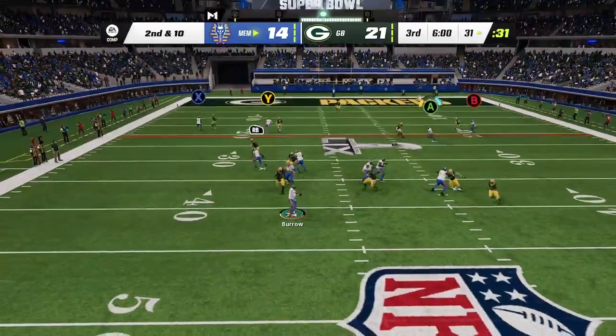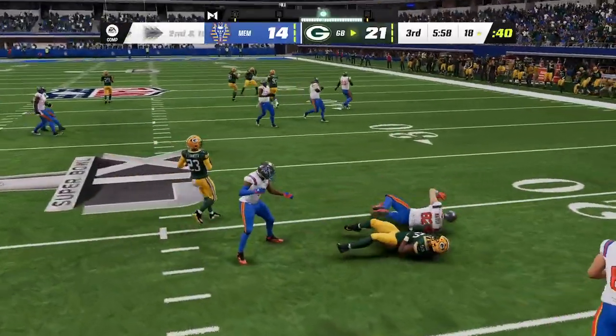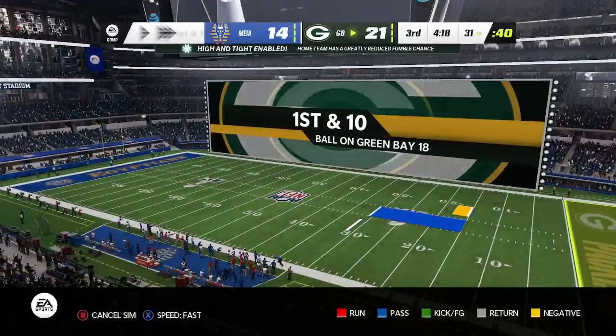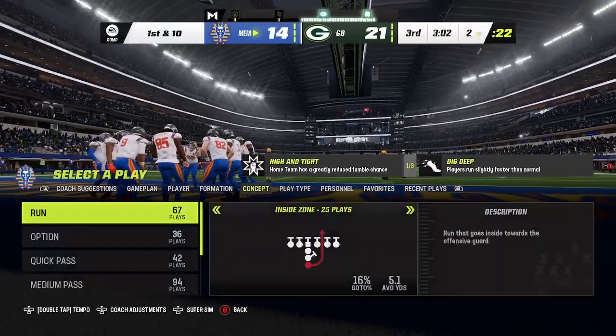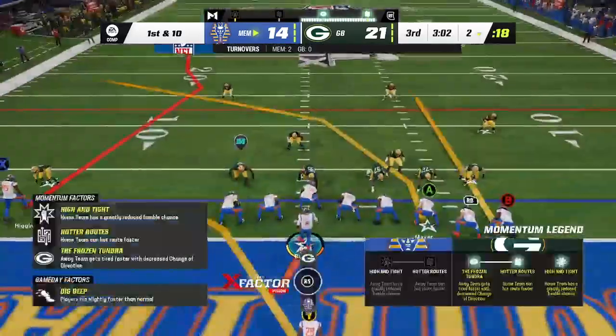On second and 10, Burrow. That's into a crowd and intercepted. Devondre Campbell, the linebacker, picks him. And after an excellent punt, this offense is in a tough spot down inside their own five.